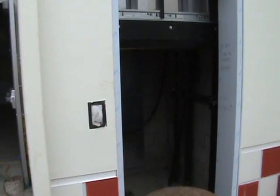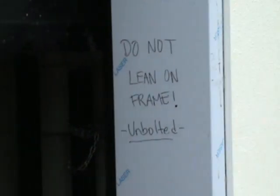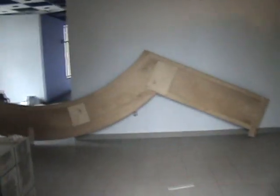Okay, that makes sense. So they'll come out and then go up the stairs here, and they'll go off on their flight. Or we have an elevator here that they can go up. Yes, of course if they come down from the ride and they're terrified, they don't have to actually walk downstairs. And whatever you do, do not lean on the frame. It's unbolted.